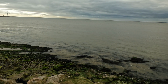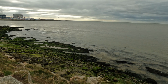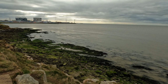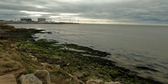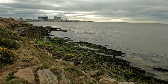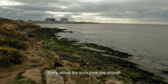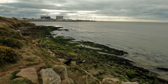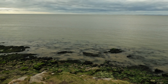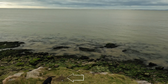Apart from there being a ferry terminal just over there, Heysham is also famous for a nuclear power plant. It sort of puts a few people off coming, but it is actually incredibly beautiful when you look at the surrounding coastal scenery, which is why I'm here, as well as the wildlife, of course.